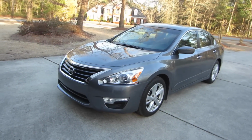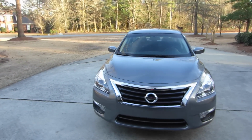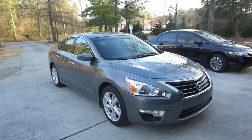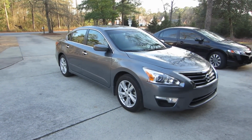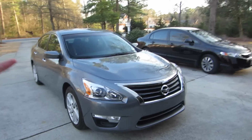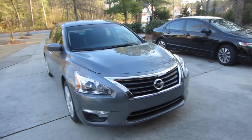Alrighty, hey guys, this is Think Outside the Cube, and I'm finally providing you guys with a one-year review of my father's car. This is our 2014 Nissan Altima 2.5 SV. Whew, that's a mouthful. It's in the gun metallic exterior with the charcoal black cloth interior.